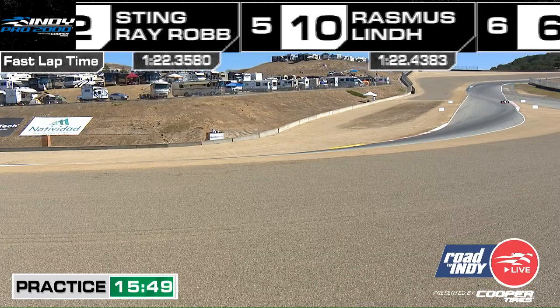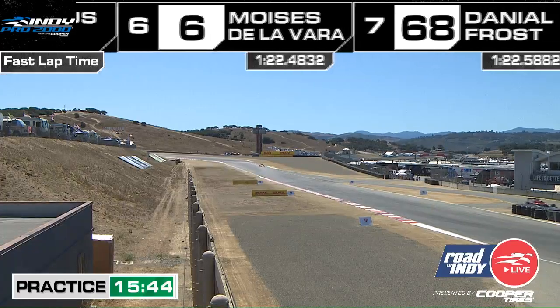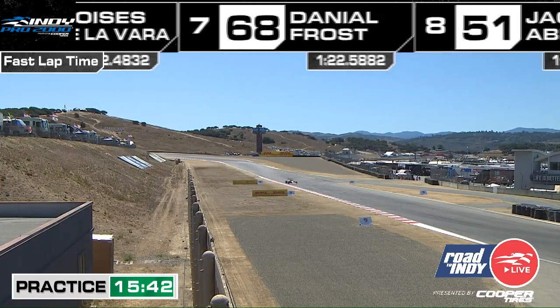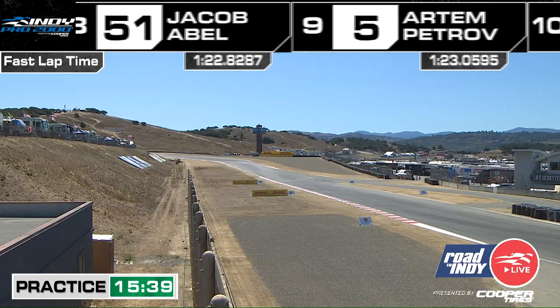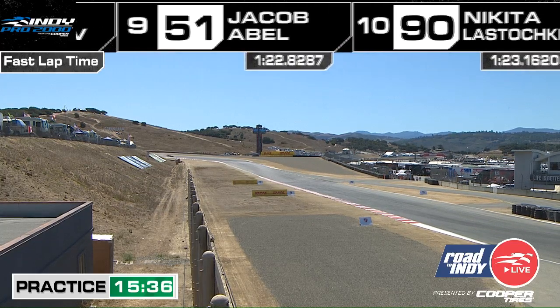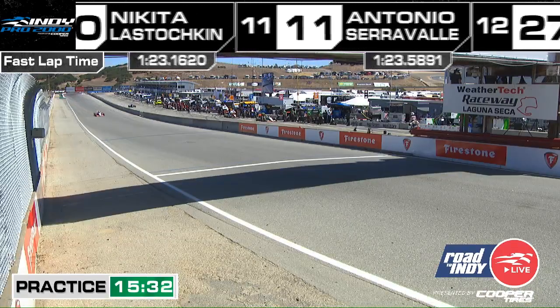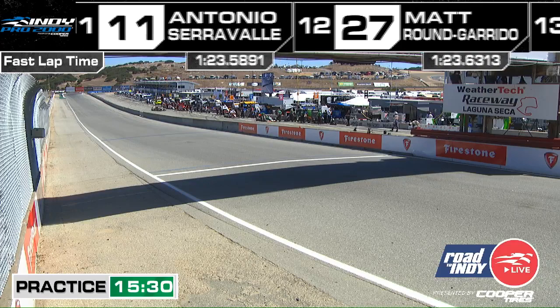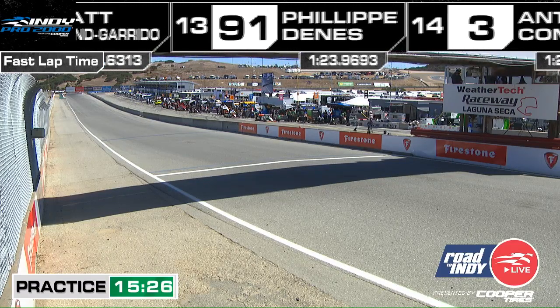Just to fill everybody in, these drivers in Indy Pro will be back on the racetrack for their qualifying run, a 20-minute session at 5:15. They'll follow Indy Lights and USF 2000. We'll have qualifying to cap off the day here for the Road to Indy action. Back on track tomorrow for USF 2000 qualifying race 2 at 8:40. Indy Lights at 9:15. And then Indy Pro 2000 qualifying 2 at 11 o'clock.